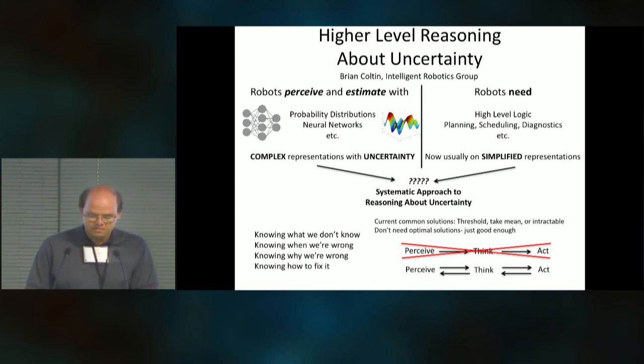at some fundamental level. And on the other hand, the robots at a higher level need to operate with some high-level logic. They have to understand that, oh, maybe we don't know if we can walk here, so we shouldn't step in the pond. They also need to do planning and scheduling to think about what they should do, or diagnostics or fault management to understand what's gone wrong. But what normally happens when we combine these two is we take some probability distribution, and we just take the mean, plan with the mean, and throw the rest out.